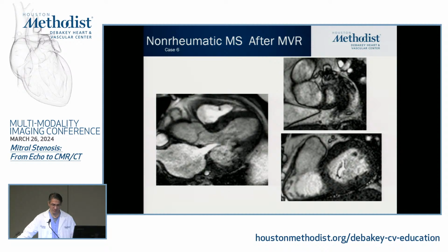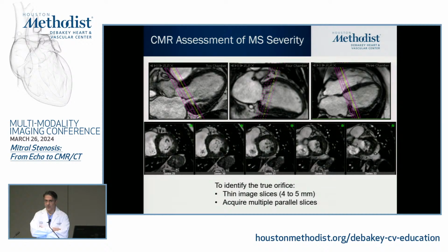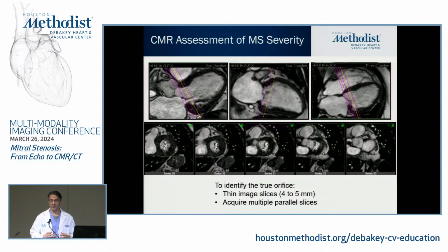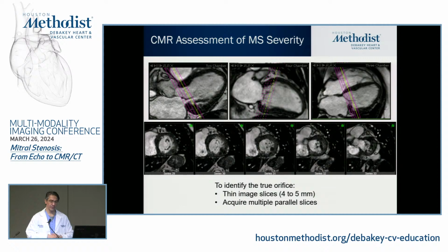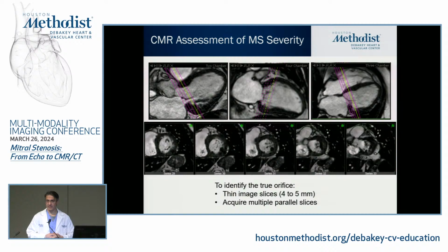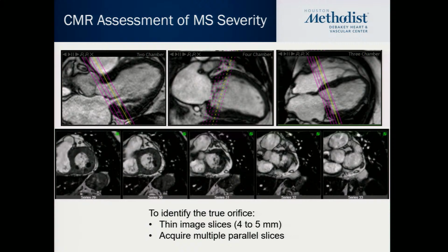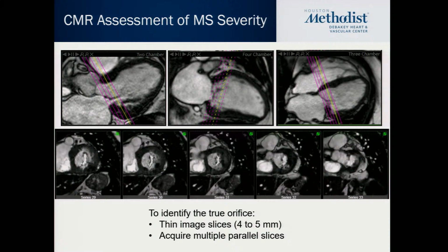So how do we grade severity? Once you've made the diagnosis, how do we actually grade severity with mitral stenosis? I'll begin with CMR first, and it's no different from what we did with our aortic stenosis lecture. What you want to do is have very thin slices, and create several cuts through the mitral valve leaflets. The way we do this is we'll use our long axis slices and create a plane that is orthogonal to, let's say, your two long axis slices, and then we'll create a series of short axis slices that go right through the leaflet tips.